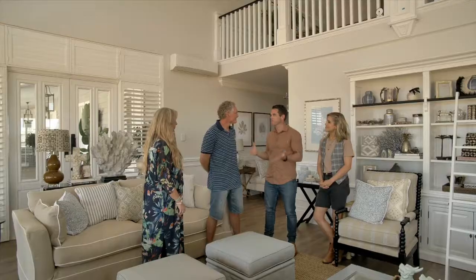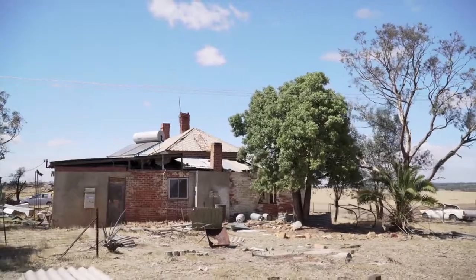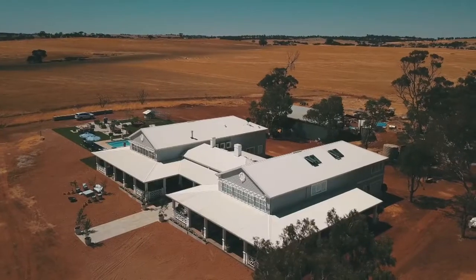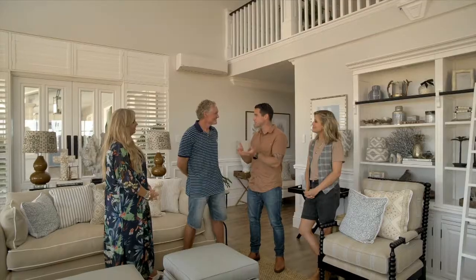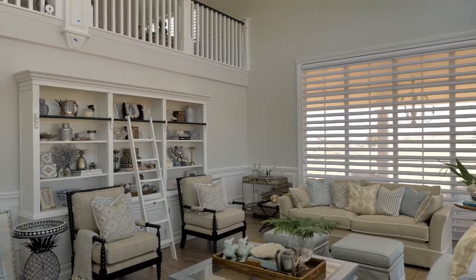So, Mark, how has the process been for you? Because it's a great story, this house obviously being in your family for years, and you must be so proud of what you've achieved with the house. We really wanted to bring it all back to life. As you saw, it was quite derelict before. And so now we've turned it into really something quite special.